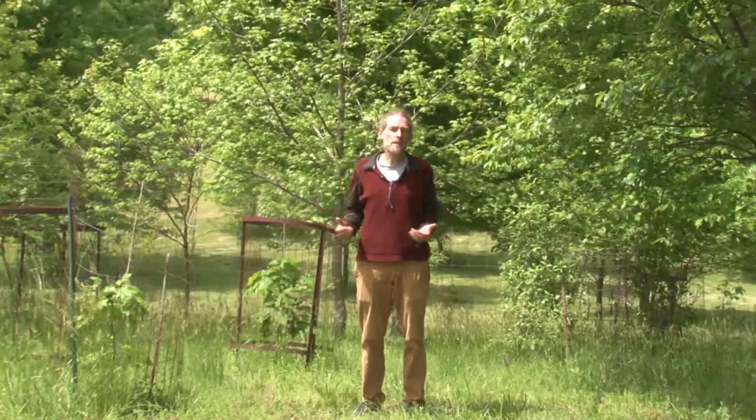Now, one thing I want to talk about here in the community forest is just how we are transitioning this land into forest. As you can see by the ground around me, this was all grass. This was pasture grass, pasture fescue, and we want to convert this into forest. One of the ways that people think about pasture becoming forest is just letting it go and then it will become forest.